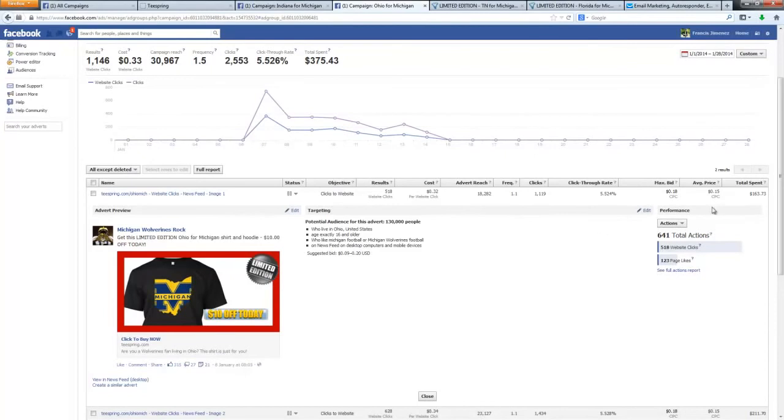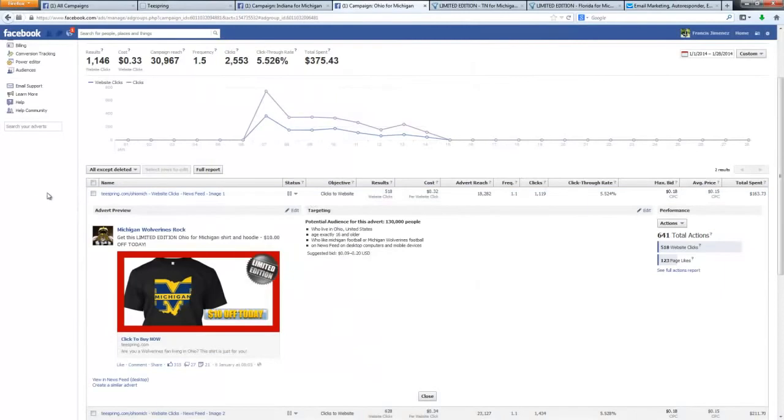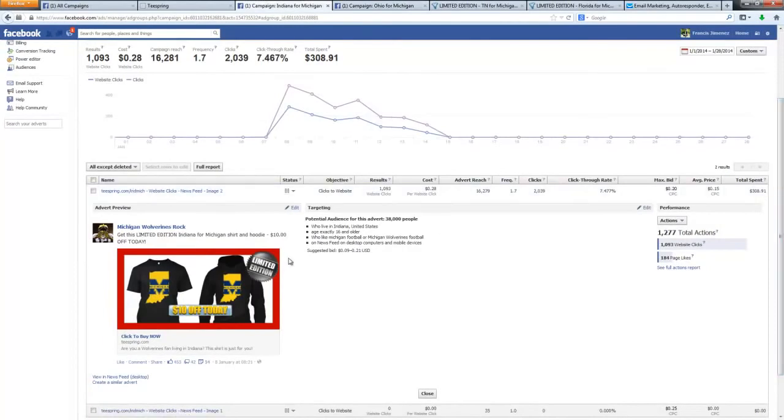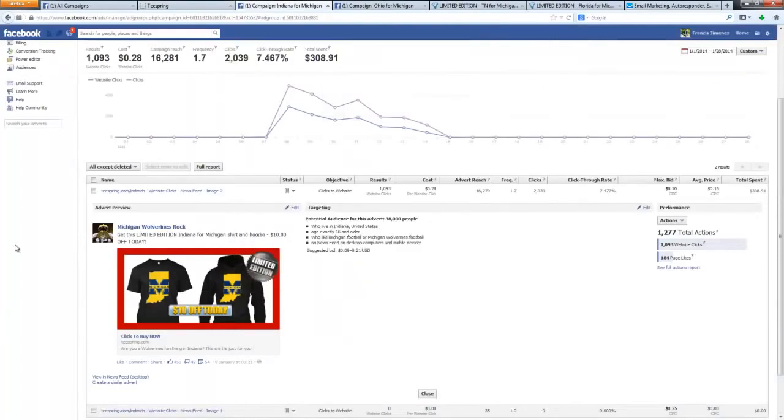It had great conversions. We spent $163 on this Ohio campaign, and we made $1,384 from that. So we multiplied our money by 5 to 6 times right there. Indiana, same way. We spent $300 there, and from the Indiana campaign, we pulled in $1,300. So very simple ads. We set up a fan page for our niche. I stuck around the Michigan niche so that I could continue to grow that fan page with every state campaign we did. Then we have more of a long-term active campaign, an active market. We got about 2,000 fans from that campaign right there.